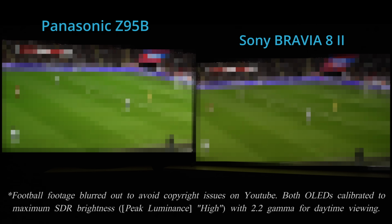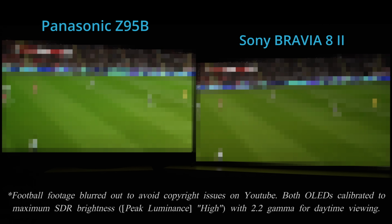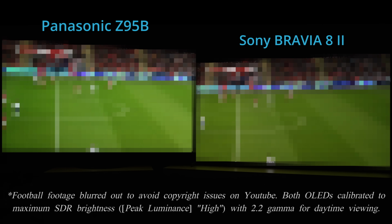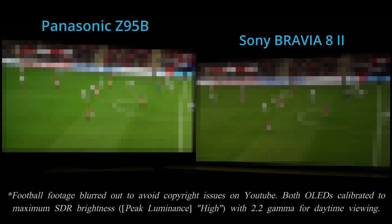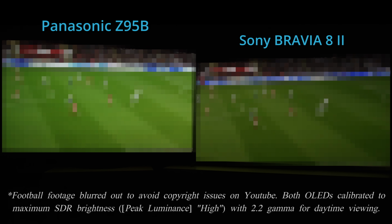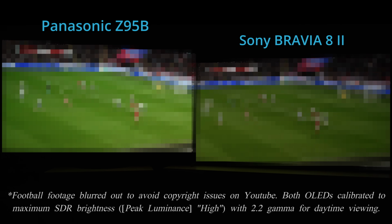Interestingly, Sony's logo detection auto-dimming algorithm was more aggressive in SDR mode at higher peak luminance settings. For example, after a few minutes of watching some football with peak luminance set to high, the scoreboard would trigger the logo detection auto-dimming, causing the entire picture on the Sony BRAVIA 8 Mark II to eventually look significantly darker than rival flagship OLEDs. Note that this is only a problem if you absolutely need to set peak luminance to high when watching sports in SDR.